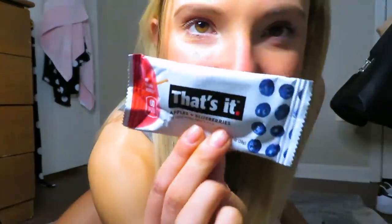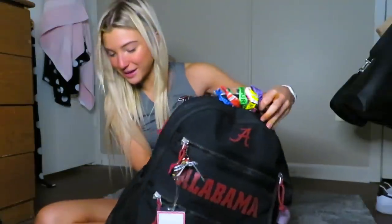And then I have a piece of paper with notes on it. Another snack. This is a fruit bar. These things are good too. I have a lot of snacks in my bag just in case, you know, you get hungry. That's everything in my backpack right now. Obviously, it changes depending on if I'm going to class or if I'm going to practice.